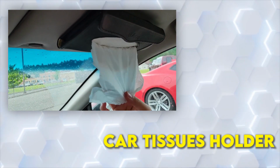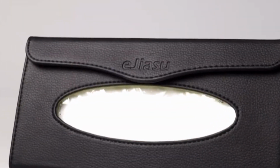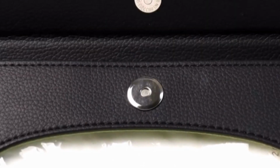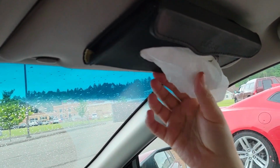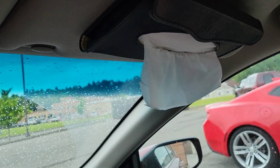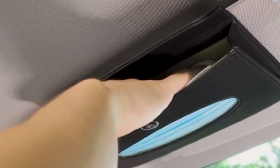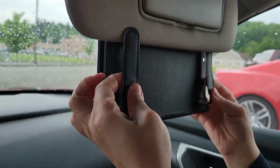Car Tissues Holder. Experience unparalleled convenience with the little mask dispenser from All-in-One Gaming. In today's world, where safety and hygiene are paramount, this compact yet ingenious accessory ensures you're always prepared. Unboxing reveals a sleek dispenser that's not just for tissues. It's your go-to for masks too.